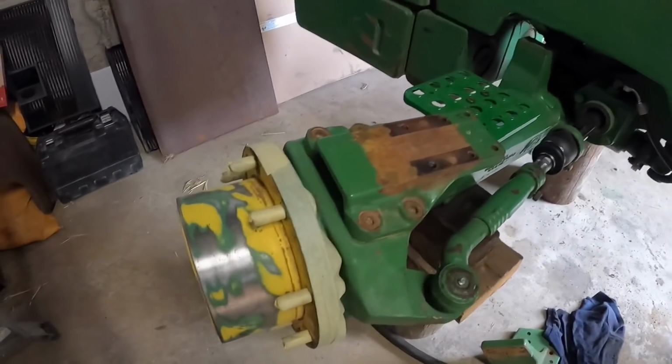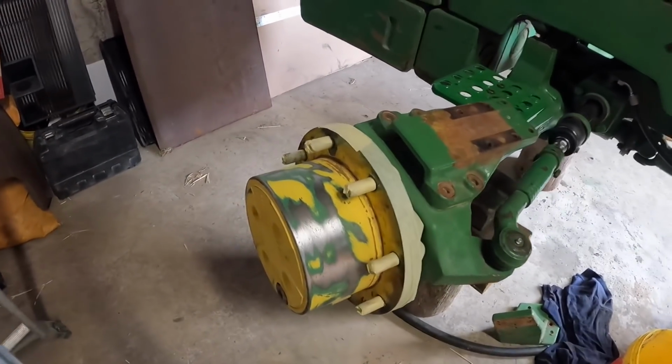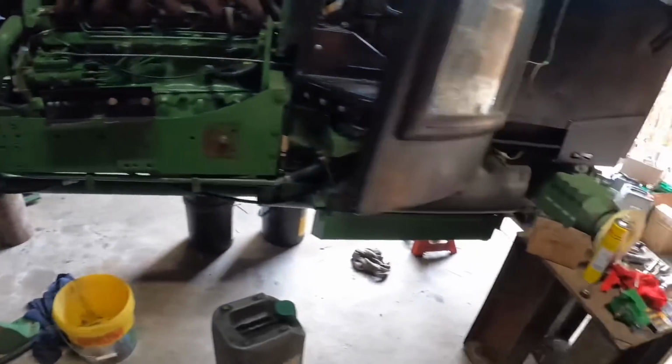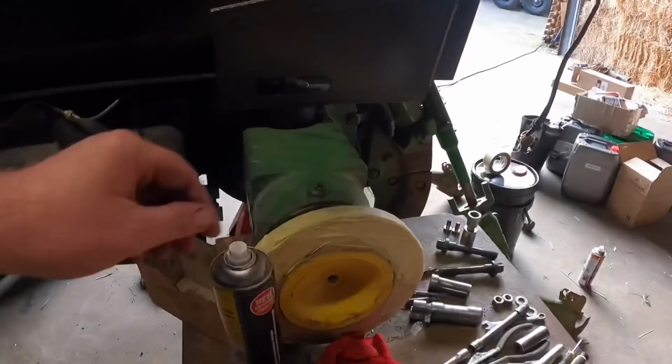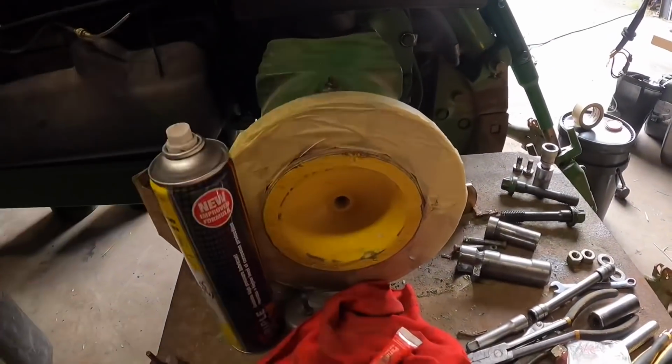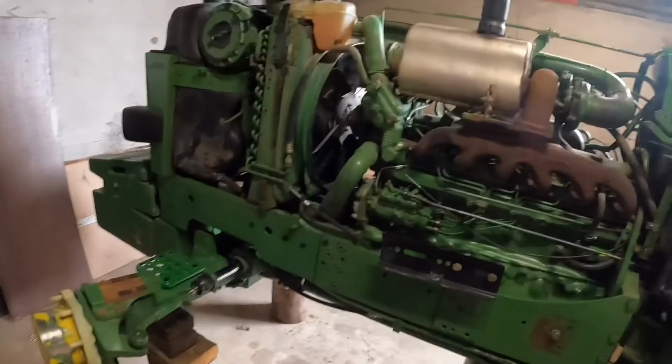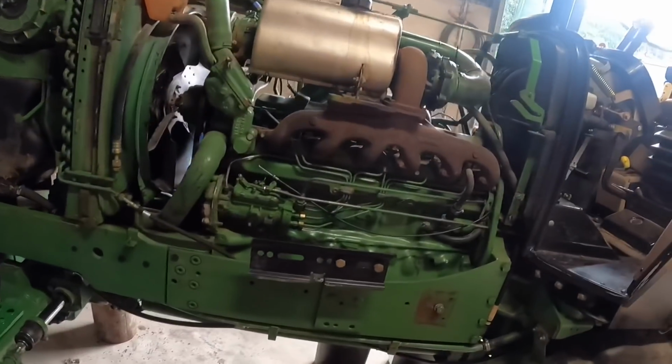The rubber, I mean. I've also done a bit of cleaning here on the hubs, and I'm just starting to get to the point now where I'm going to paint those. So I've it done, I've it taped up, and this one here's taped up as well, and ready for painting. Just going to paint the yellow on those, and that will be that.